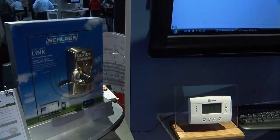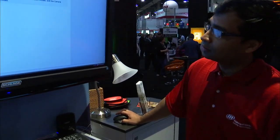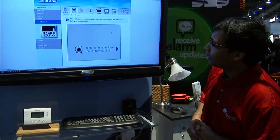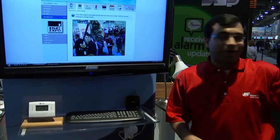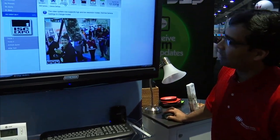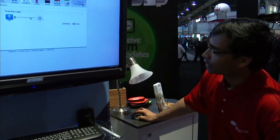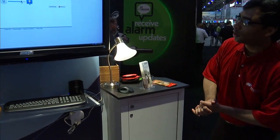Next thing you can do is see your cameras, and right now these are live camera feeds, and you can see how you can view people remotely. Hi Craig, you can see Craig out there on the camera. And then you have lighting capability by which you can control lighting in your house. I'm going to switch on the light here. In a few moments you'll see the light go on. See, that light goes on.